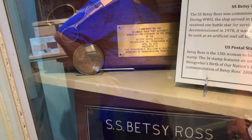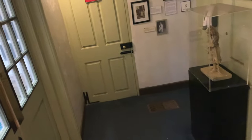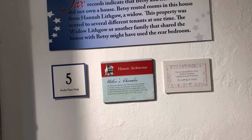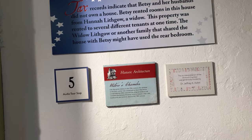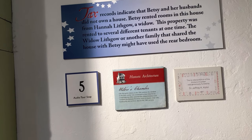Commemorating the Delaware River Port ribbon cutting ceremony of the opening of the Betsy Ross Bridge. Yes, just a replica. Let's go over here and go up the stairs. All right, we just went upstairs. This is the bedroom. Betsy and her husbands did not own a house. Betsy rented rooms in this house from Hannah Lithgow, a widow. This property was rented to several different tenants at one time.